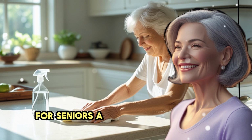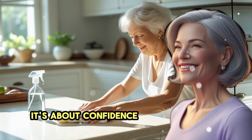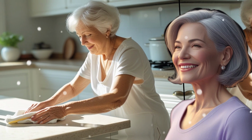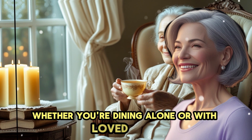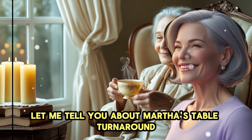For seniors, a ready table isn't just about looks. It's about confidence, hospitality, and ease. It saves you the scramble when friends drop by and makes every meal feel special, whether you're dining alone or with loved ones. Let me tell you about Martha's table turnaround.